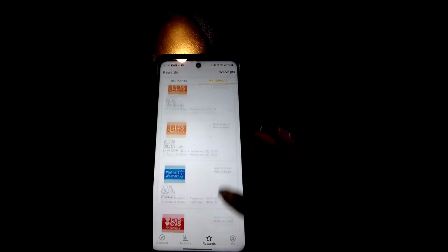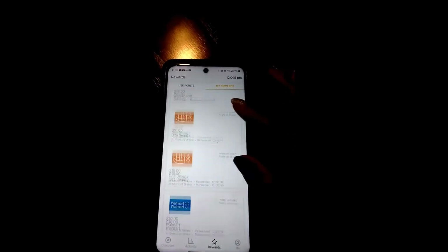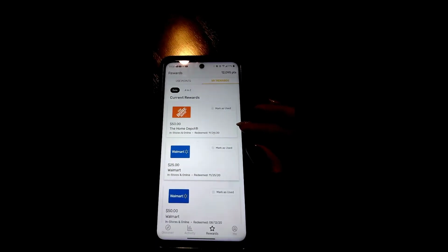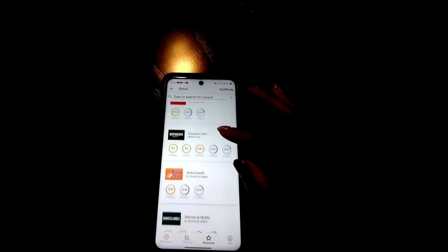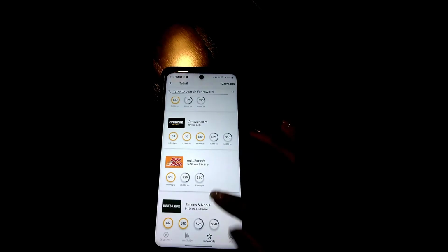And so, yeah, right here, I'm just showing you all the gift cards I've gotten in the past using the Fetch Rewards. So now I will go back out, and like today, I know I'm going to Walmart to pick up some laminating pouches. So I'll go ahead and go in my retail.